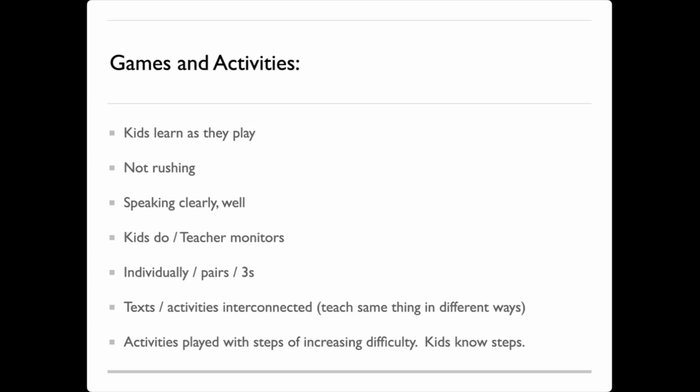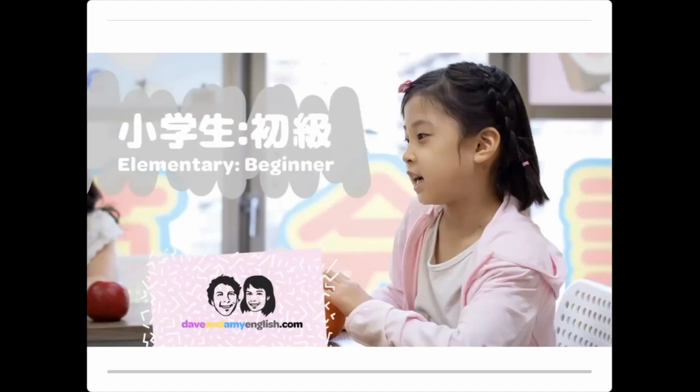The text and activities, as you saw before, are all interconnected. They have the same vocabulary, the same questions, the same answers, the same grammar when you get up to higher levels, but they teach the same thing in different ways. And activities are played with steps of increasing difficulty. This is extremely important. So before kids start games, go through how you want them to play it. And then they know the steps and they do it. Okay, so let's go to the next one.